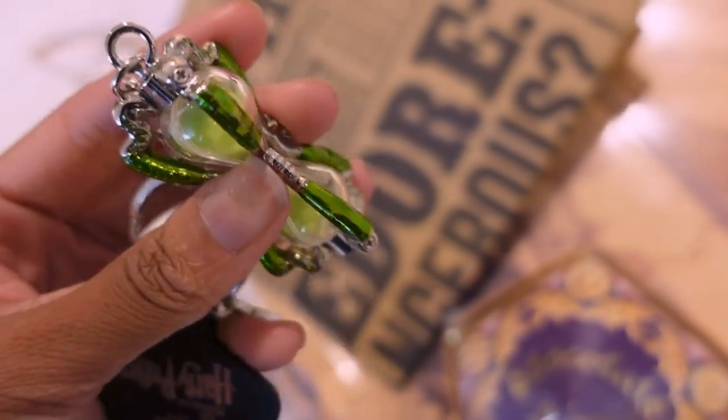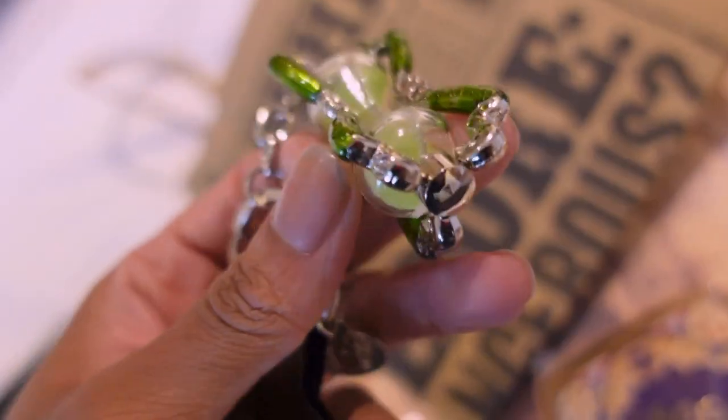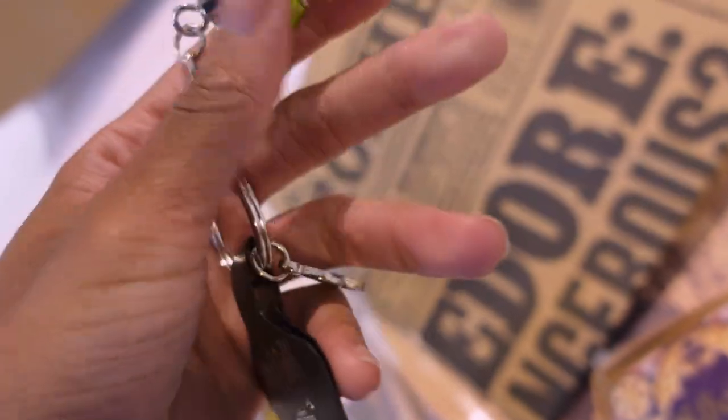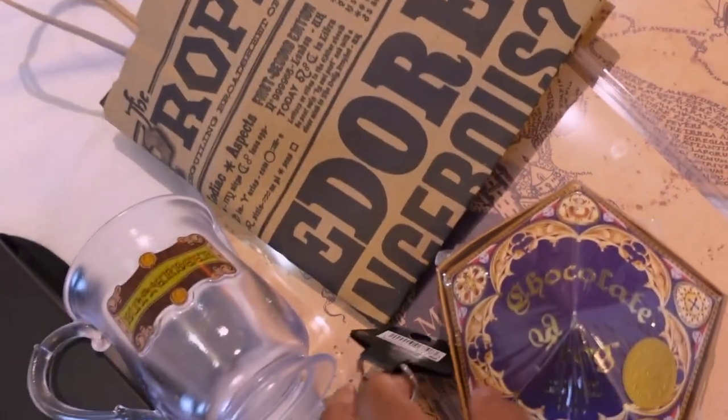So this is the, I forgot what this is called, the hourglass. And yeah, I just thought it was very Slytherin themed, which was perfect for what we went for today, the Slytherin. This was £14.